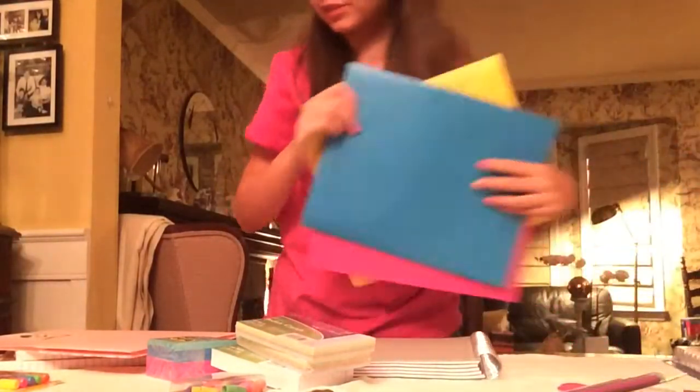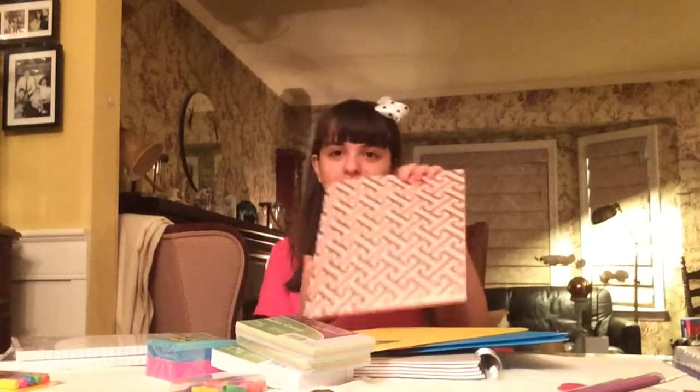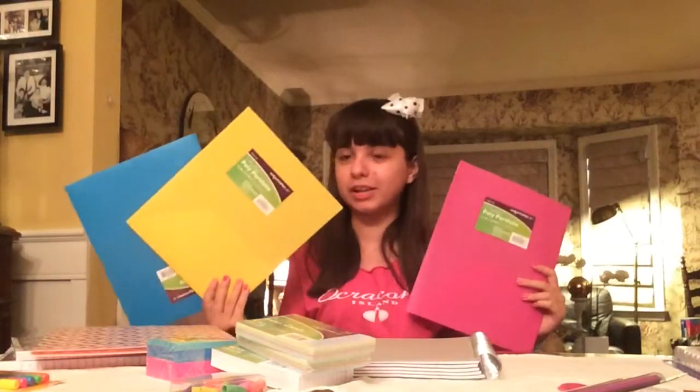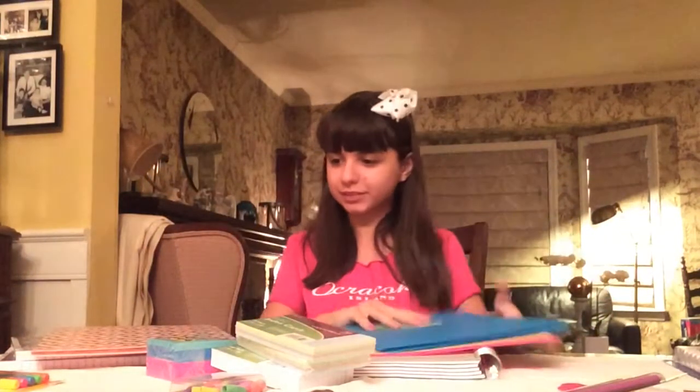Then, I got these folders. So, this is gonna be my take-home folder. And these three, they're like folders for subjects. They wanted them. I don't know what this one's for, but I know this is like science and social studies.